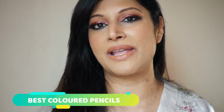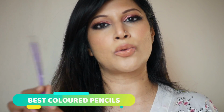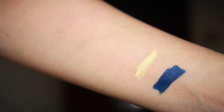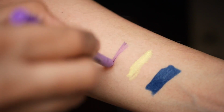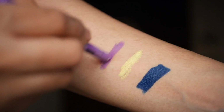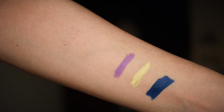These are my kajal pencils. Let's move on to colored pencils. First thing is the LA Girls Shockwave. I like the neon shockwave eye pencils in general because they're extremely affordable. And again, it sets really well on your waterline. It does not move at all. They have so many beautiful colors. They've got yellow, they've got green, they've got blue. But I wanted something in purple, you know, because I don't have this shade in general. I just thought purple will give you that pop of color, but at the same time, it's not too overwhelming.